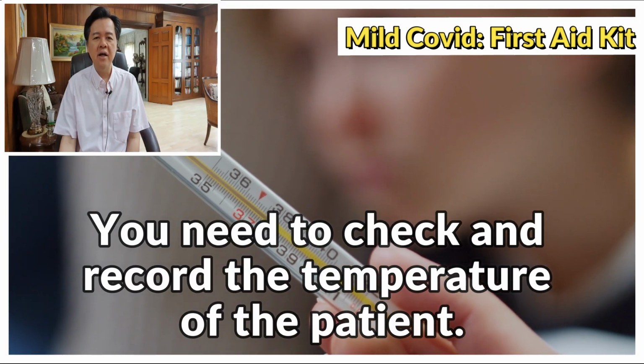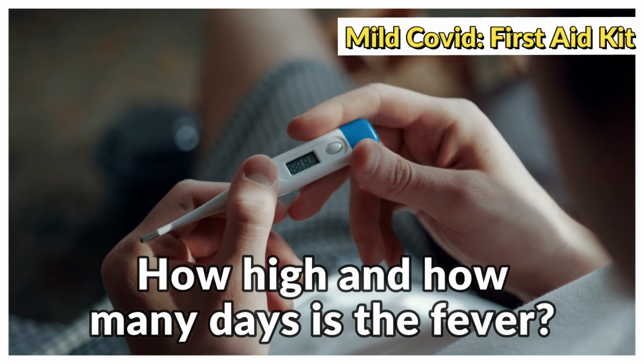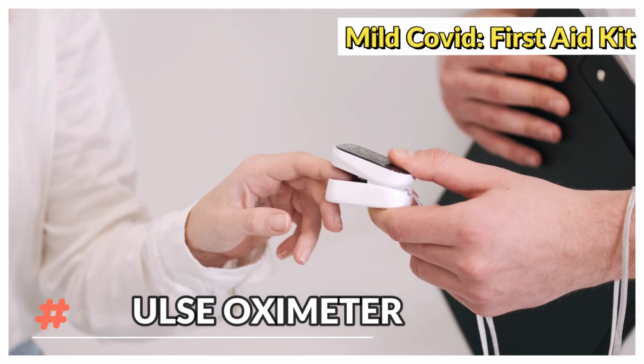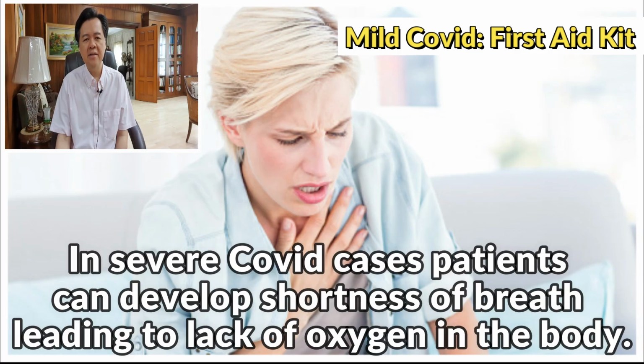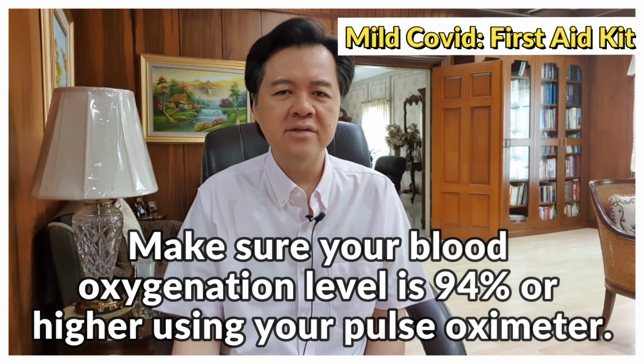You need to check and record the temperature of the patient. How high and how many days is the fever? What is the pattern of the fever? Number 2, pulse oximeter. In severe COVID cases, patients can develop shortness of breath leading to lack of oxygen in the body. Make sure your blood oxygenation level is 94% or higher using your pulse oximeter.